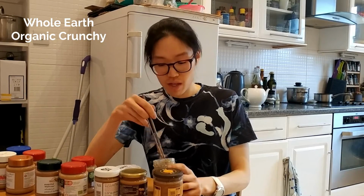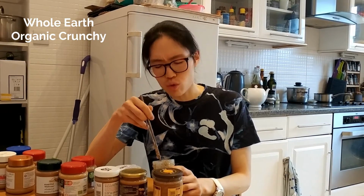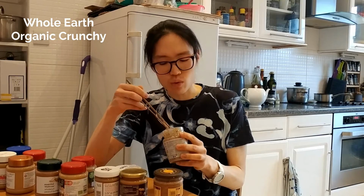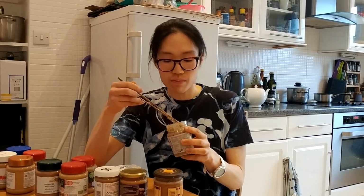It's very creamy, very soft. Its flavour is definitely very rich. It also has a good sweetness to it, even though it's not sweetened. It has a natural sweetness, sweet taste to it, which is very interesting. Saltiness, not very salty at all.